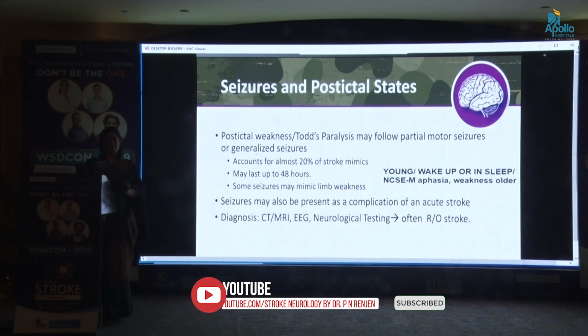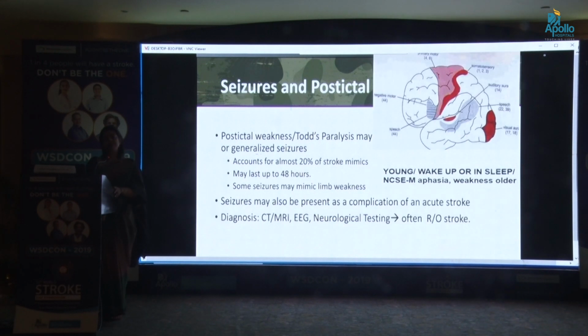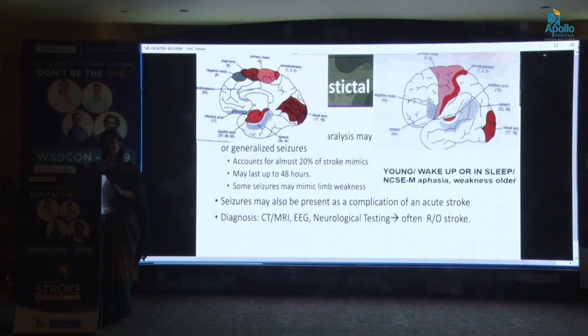Whenever seizures arise from the inhibitory motor cortex, and there are two inhibitory motor cortices in the brain, the first is situated just anterior to the Broca's area. So if the seizure is arising from this, it's a non-convulsive status arising from the inhibitory motor cortex in front of the Broca's area. And second, of course, is the area in front of the supplementary motor area, which is the second negative motor area of the brain. So if seizures are coming from here and are non-convulsive, you're going to confuse it with a stroke. So that's the second thing which I would like you all to remember.